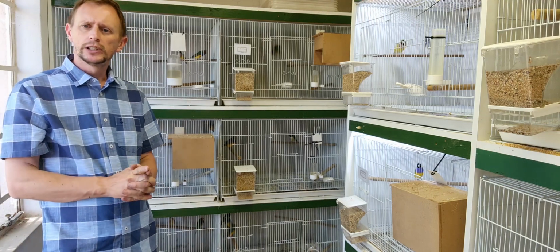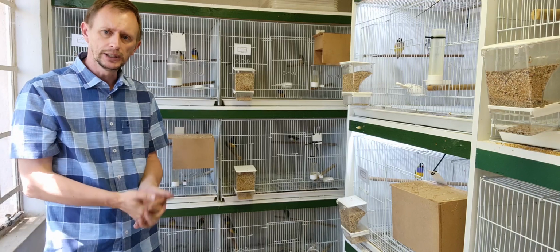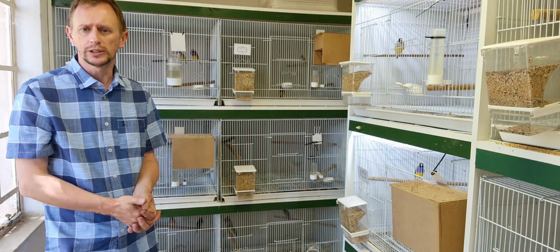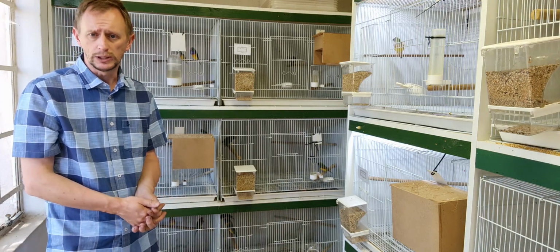I'm specifically showing you the green-backed birds because they are the easiest for beginners to start to recognize the telltale signs of hens in particular being in breeding condition, and some of the body language that you can pick up from your cock birds as well.